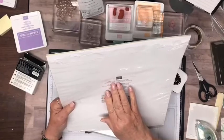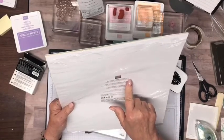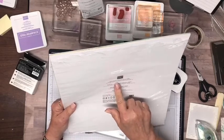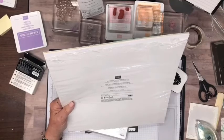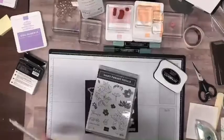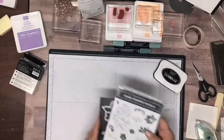And this has Basic Black, Blushing Bride, Cinnamon Cider, Daffodil Delight, Garden Green, Highland Heather, Mint Macaron, Misty Moonlight, Pale Papaya, and Pool Party. And of course, our basic white. So the designer paper is awesome.